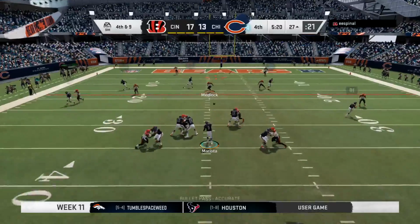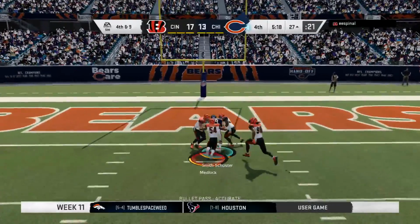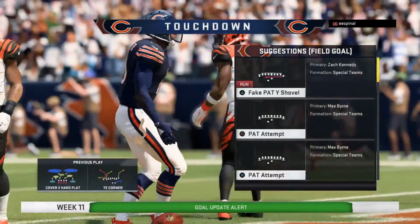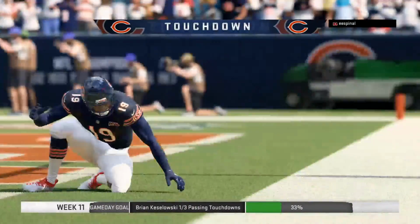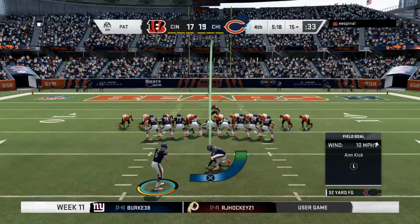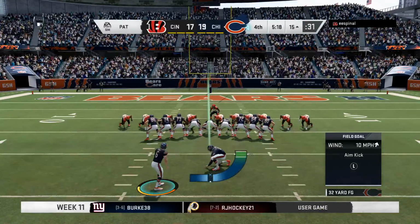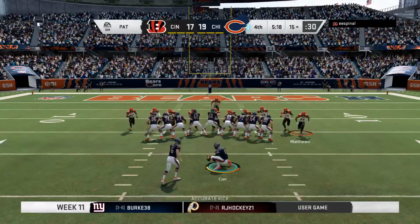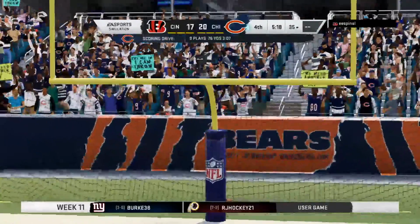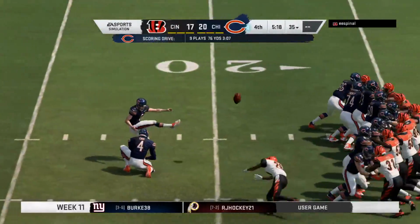Mariota to throw for it on 4th. That's going to be caught. And he takes this one in for a Bears touchdown. Juju Smith-Schuster with touchdown number 7 on the year. And the Bears have retaken the lead. Extra point splits the uprights, and that gives them a 3-point lead.